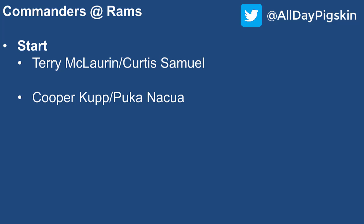For Washington, I just think it's going to be a game where they have to throw a bunch. And Terry McLaurin, Curtis Samuel, the top two options, in my opinion. Both are, just because of some of the inconsistencies Washington has offensively, I think low to mid-level wide receiver twos.